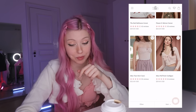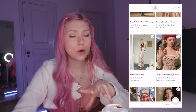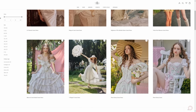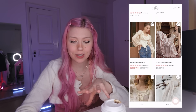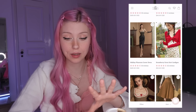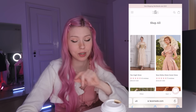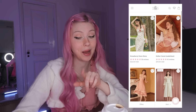So if you're unfamiliar with LaceMade, this is their website. These are all the fits that they have, and they are so, can I call it coquette? It is like corsets that are looking crazy. I mean, like, look at these things. It's princess dresses. This is what I'm thinking $1,000 outfits are looking like. And I want absolutely everything, but we're not gonna get everything, but we're gonna get a lot. I'm gonna get my favorite pieces and the things that I've been eyeing the most.